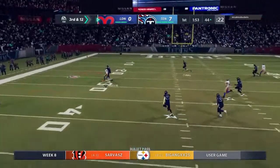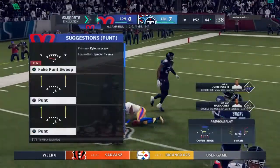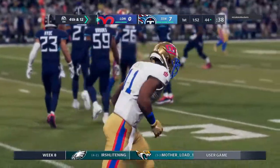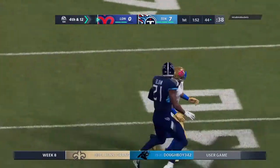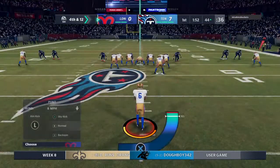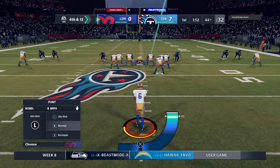Operating from the gun, Campbell. And that is incomplete. Well, they've got man coverage on the outside, and my scouting report on these DBs tells me that they love to take matters in their own hands. They want man coverage, not zone. And there was good coverage there that forced the incompletion. To punt on 4th down, here's Rigoberto Sanchez.